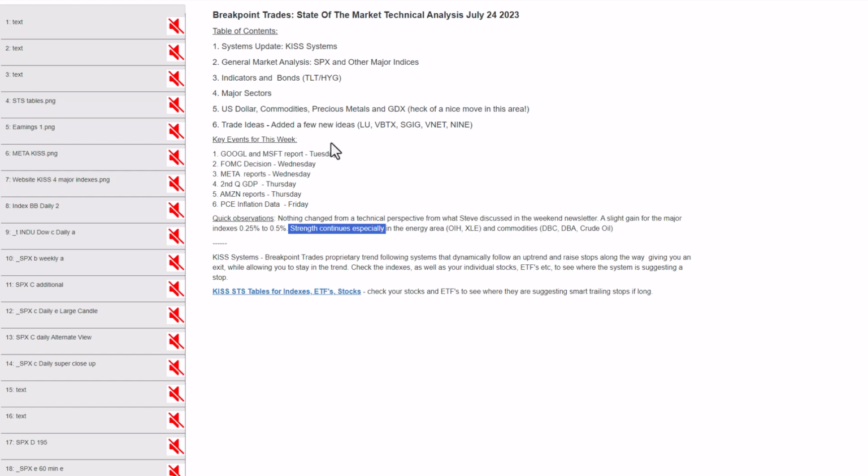And also this week, remember, a lot of key items this week, particularly earnings. We have Google and Microsoft report on Tuesday, the FOMC decision on Wednesday, Meta reports on Wednesday as well. Second quarter GDP on Thursday, Amazon reports on Thursday as well, PCE inflation data on Friday.